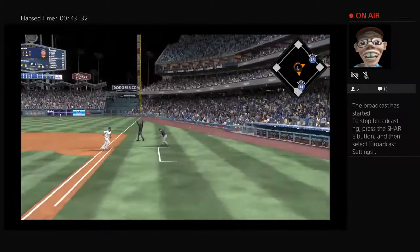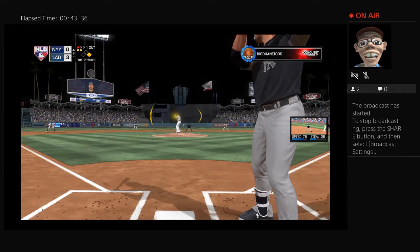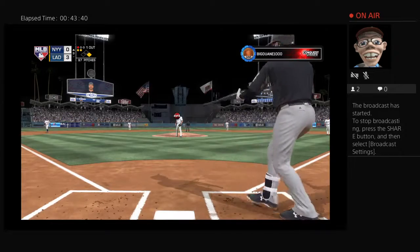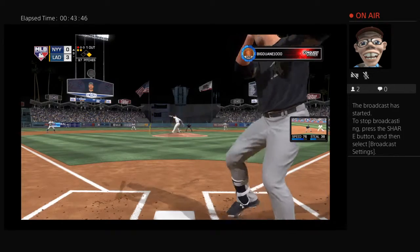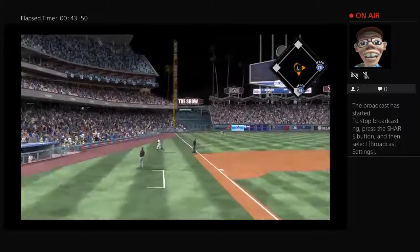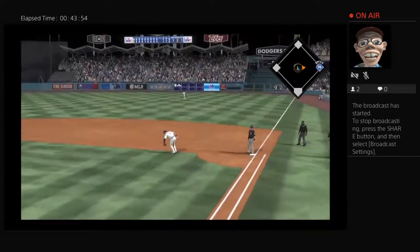Fouled off again, and now he's in a 1-2 hole. Ready with the 1-2. And this is going to be a foul ball. Here he comes again, 1-2. Swing, and he pops him up over toward foul territory. Correa is over, and he tucks it away for the second out.